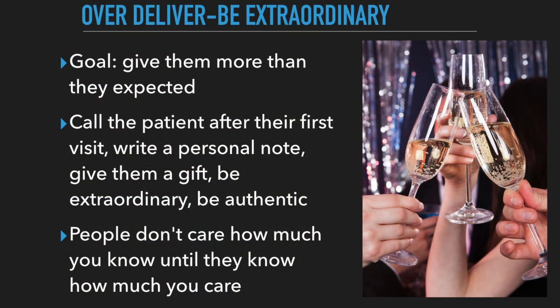So over-deliver to your patients. Be extraordinary. Think of what you can do that nobody else out there is doing. A lot of people don't write personal thank you notes anymore. I am shocked when I get one. When I get a little handwritten thank you note in the mail, I'm overjoyed. I'm like, wow, that is so nice, someone wrote me a personal thank you card. That's something you can do that nobody else is really doing these days. Everyone's sending emails and email cards. So think of how you can make yourself extraordinary. How can you make yourself stand out from the crowd?